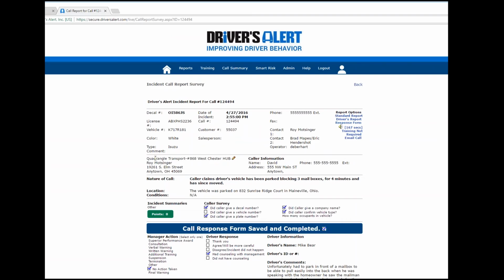When you receive this as a supervisor, one, you'll see we have identified the decal number that was provided to us, and we cross-reference that with the license plate and vehicle information that you've provided and that we have on file for you. It gives you the opportunity to know when the event occurred, both day and time. We field over 90,000 calls a quarter. Over 80% of those calls, the caller is willing to give us their name and number, which we validate for you. I think that lends a lot of credibility to the report itself.